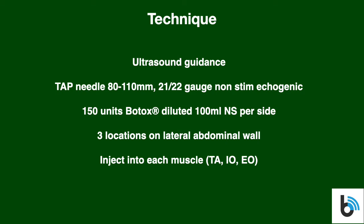Scott and I do like the needles from Pajunk. We feel that they light up very nicely. Now, as far as the Botox, we're going to use about 150 units of Botox diluted in 100 milliliters of normal saline per side. So our total dose of Botox is going to be about 300 units. Apparently the maximum dose of Botox is 400 units in a 3-month period.